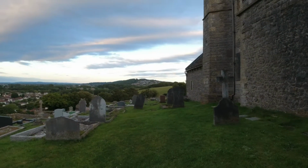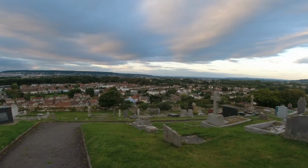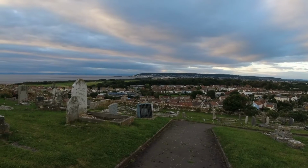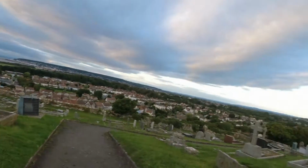And this is the view. It's not too shabby, is it, really? No, it's pretty good, isn't it? It's all right. There's Weston-super-Mare down there with the pier. Beautiful, though. It's stormy, isn't it? Yeah, it looks like it could easily storm.